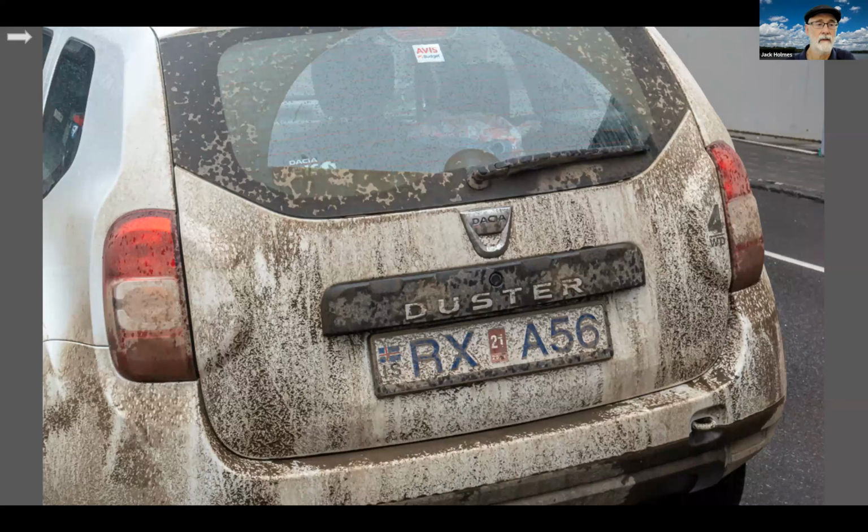A duster. This rental car has been out in the countryside. From experience, I can tell you, be sure that you are insured against windshield damage. Here it's essential that you photograph your car clean when you pick it up, and be sure you photograph the windshield, and then photograph it again when you return it.